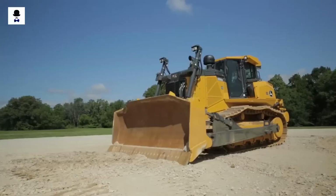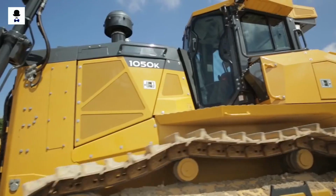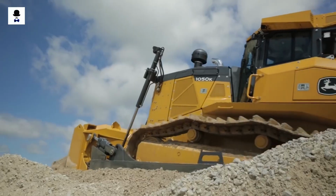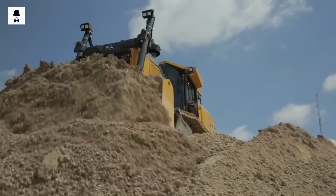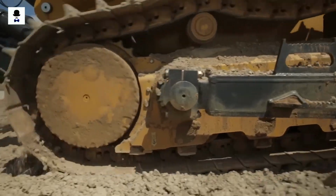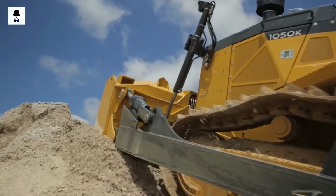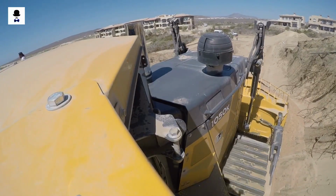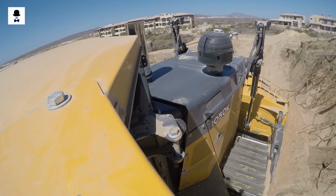JOHN DEERE 1050K Dozer. Introducing the JOHN Deere 1050K Dozer, providing power and precision for construction and earth-moving projects. The 1050K offers superior comfort and control through an ergonomic design, including a full suspension seat with adjustable armrests. The dozer moving large rocks and debris from one location to another.